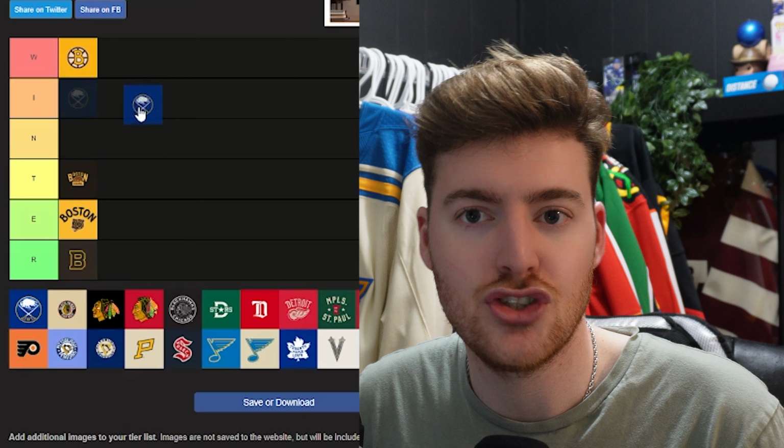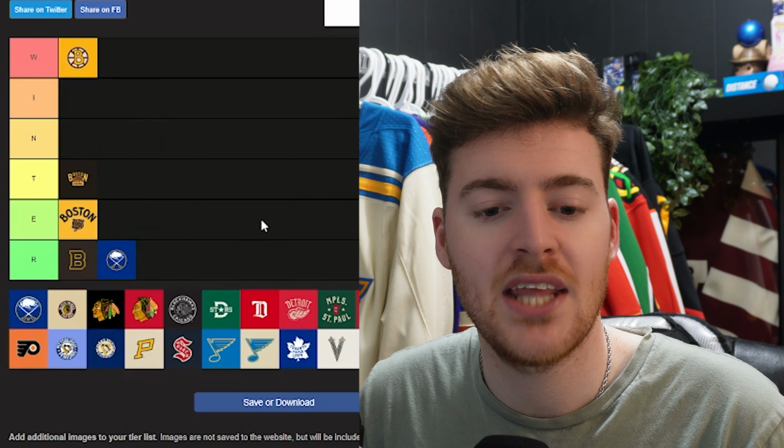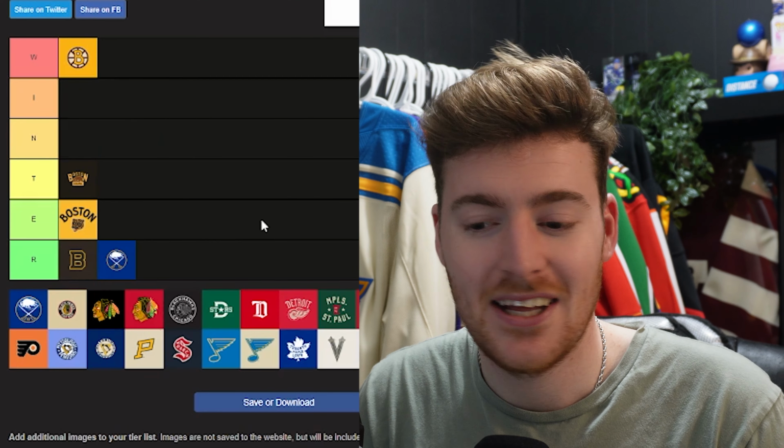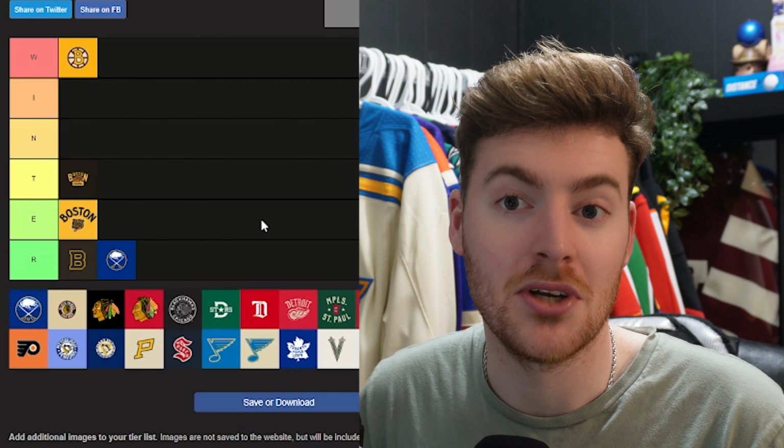Next up, we got a 2008 Buffalo Sabres logo. This thing is essentially just the regular home logo, so I'm throwing that in the bottom tier there. Anything that's just the same logo that they use deserves to be at the bottom, because that's just boring in my opinion.